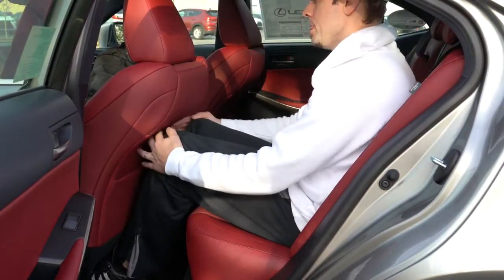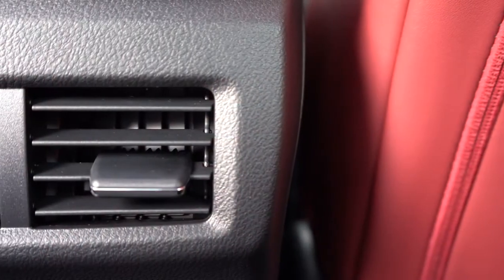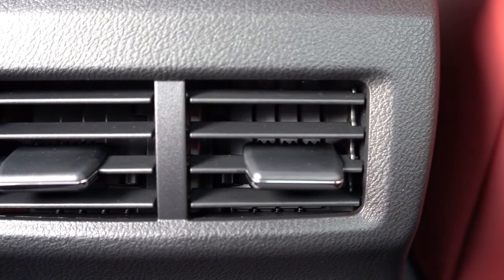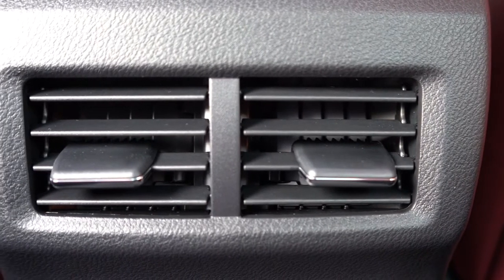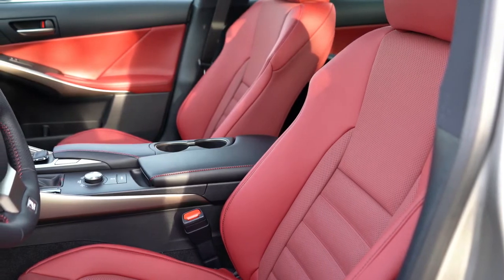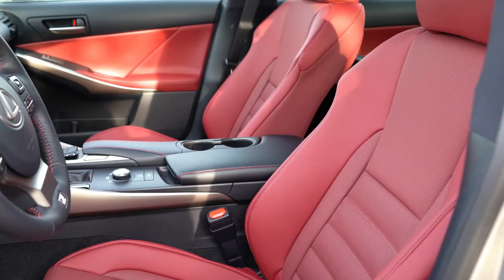For those rear passengers, they can also find a rear center armrest with cup holders. In addition to that, rear ventilation can be had back there as well, and that's something that doesn't always come standard in the size of this particular vehicle, so it is nice to definitely have that back there. But then make your way to the front seats. 10-way power adjustable driver's seat with power lumbar will come standard. 8-way power adjustable passenger seat along with that.